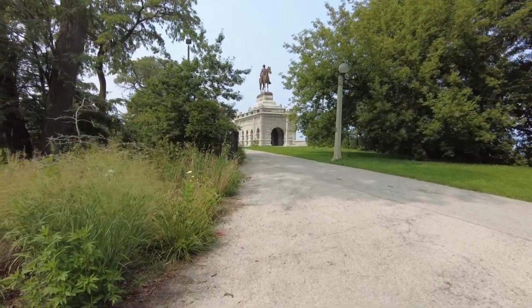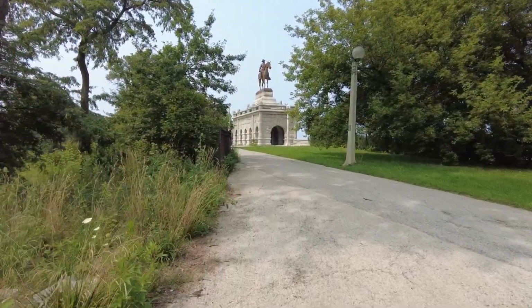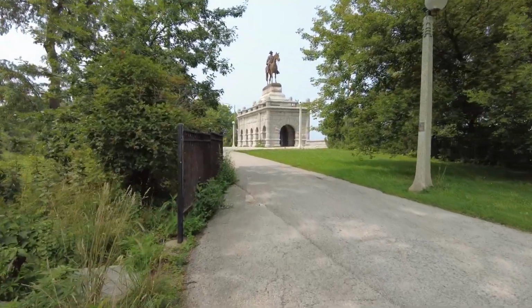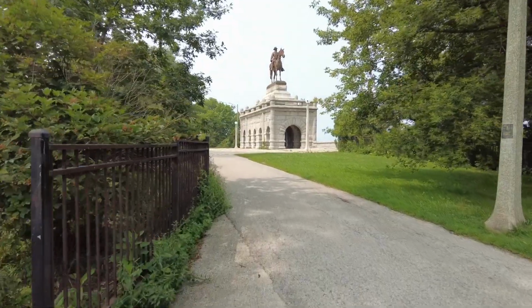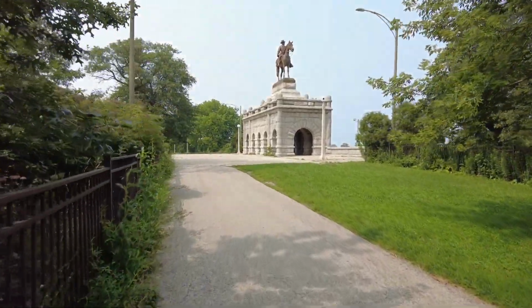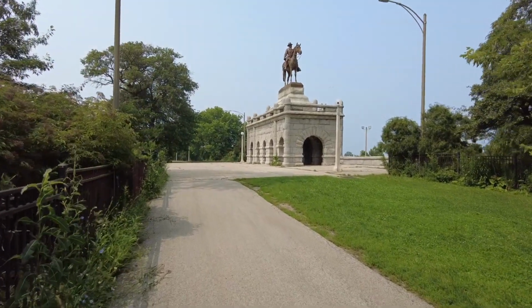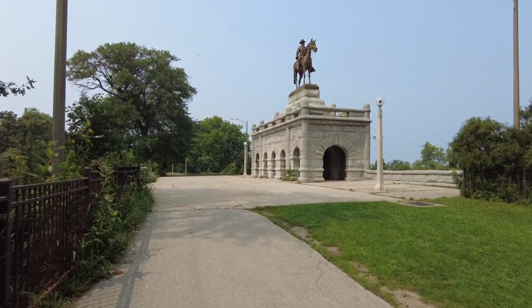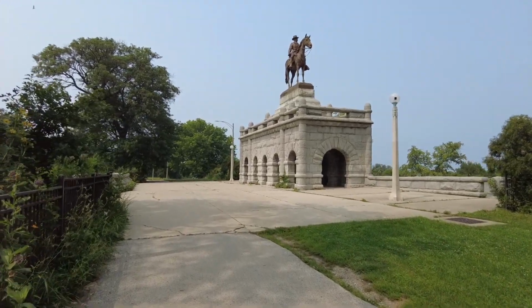A fitting centerpiece for a park named to honor former U.S. President Abraham Lincoln is the Ulysses S. Grant Monument. Civil War hero and 2-time U.S. President, Grant is memorialized atop Cincinnati, his favorite warhorse.